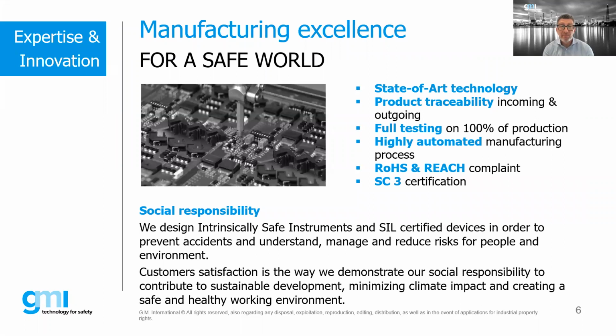Because we make safety our priority and we make safety products, we take special care in manufacturing those products. So we have full state-of-the-art technology, an engineering center and a production center. We have full traceability of our products, from all the incoming components to the outgoing components. You give us a serial number, we tell you the complete history of that product, including who tested it. And we do perform 100% testing on all of our products. And of course, we are RoHS and REACH compliant.